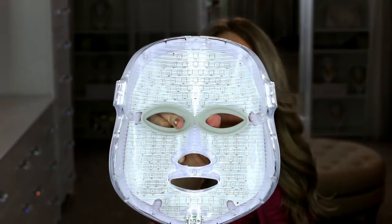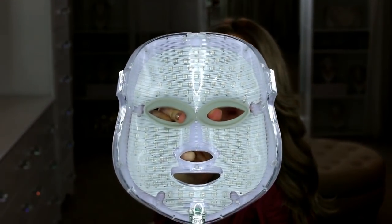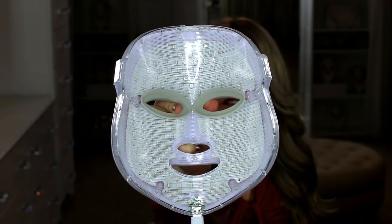And the functions of the light will help reduce and prevent wrinkles, helps fight fatty areas, improves skin elasticity, minimize pores, balances skin tone, enhances circulation, inhibits the formation of melanin pigment, and accelerates blood circulation. This is what the mask looks like, and it has all of the lights inside, so you can target your whole entire face at once.